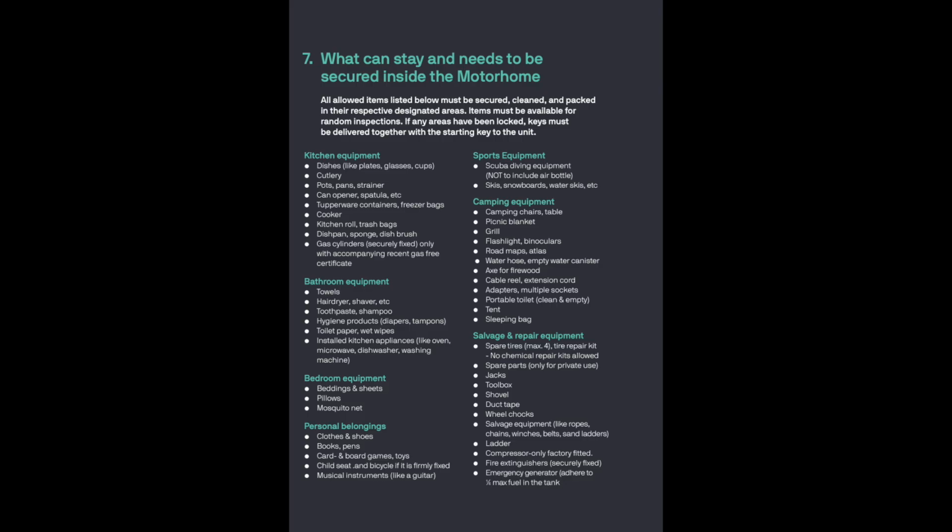So the things, in a nutshell, what you can bring: everything that is related to camping. So you can bring clothes, you can bring your pots and pans, you can bring your bedding, you can bring recreational stuff, as long as it is related to camping or camping activities. Then there are a couple of documents that you will need to provide that they will ask you for.